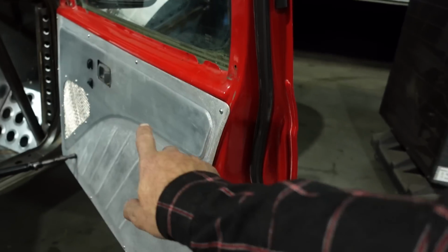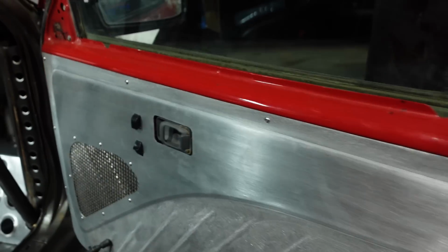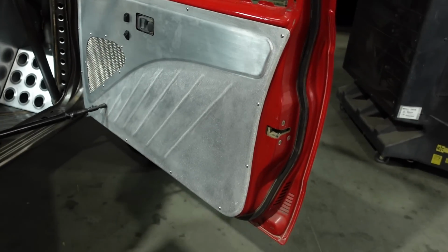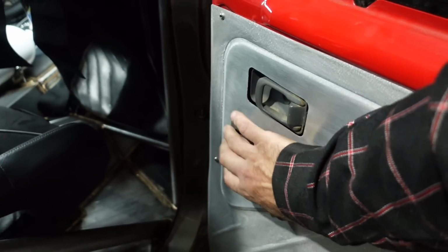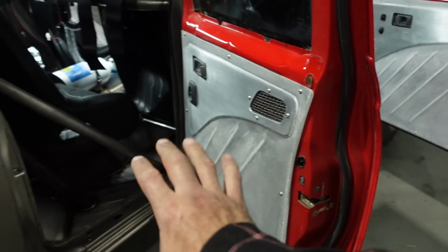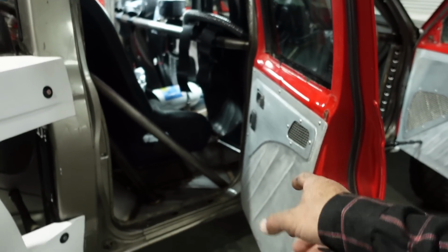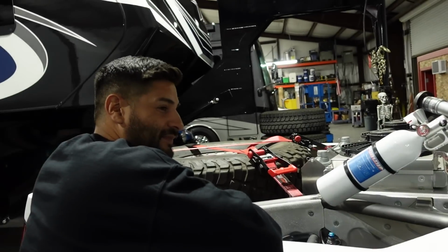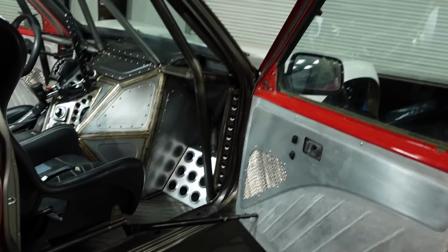The skins are the same thing, kind of just give direction and let the execution happen on the project. But anyways, the door panels are in. I mean, all the factory switches and stuff, everything works. So awesome. And I think that's better than running your factory stuff because it looks like the rest of the truck. It's the theme. Yeah, dude, it complements the interior nicely.